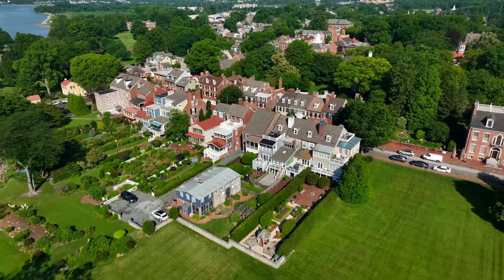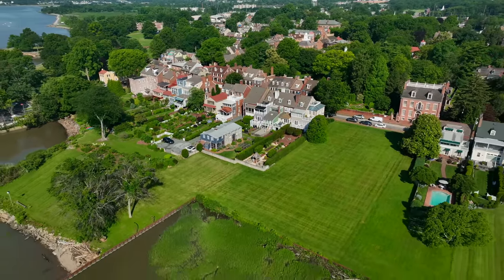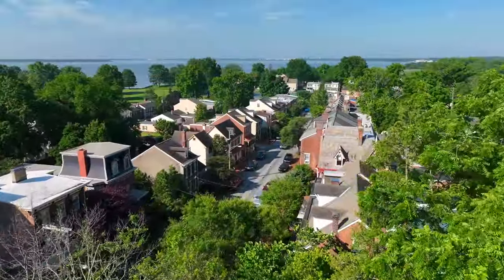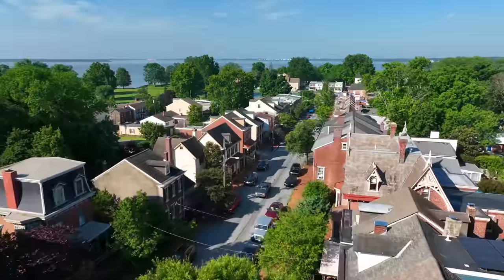Most of the homes are townhomes, and they go for anywhere between $300,000 and $600,000. If you get close to the river, it gets a lot higher, just like any place. The closer you get to the water, the more expensive it's going to be. New Castle has always kind of reminded me of a charming New England town, even though it's not in New England. It just has that vibe.